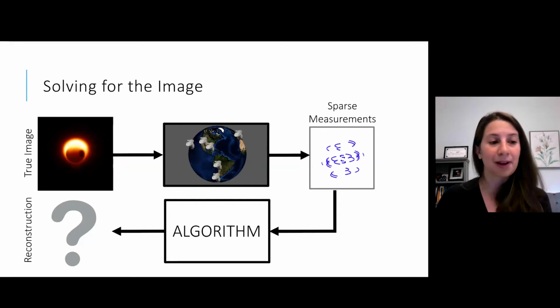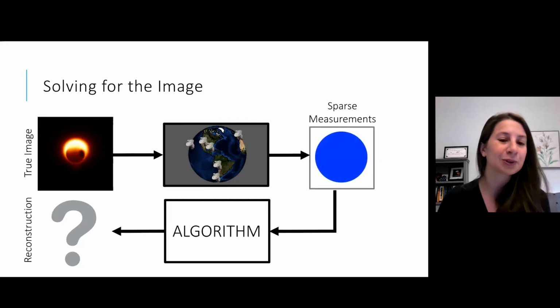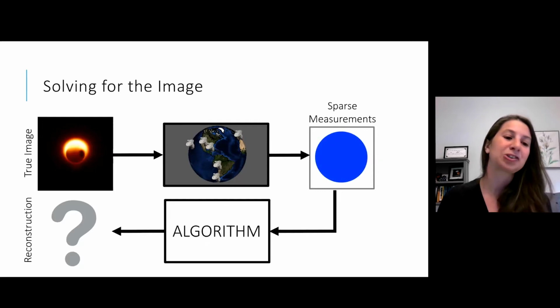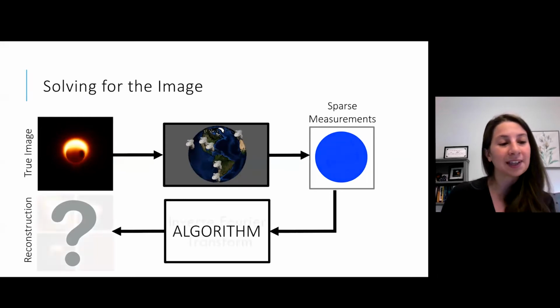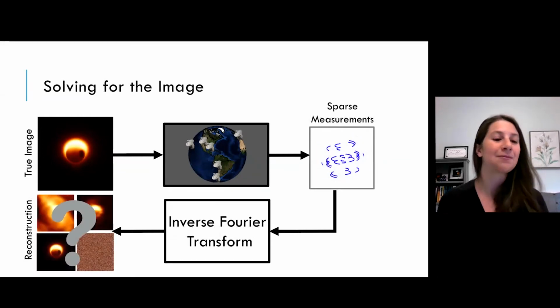And if we were given measurements that covered the entire frequency plane, it would be trivial and we could just invert the data to give us back an image. But since we only see a few samples, that means that there are an infinite number of possible images that are perfectly consistent with the data we measure.